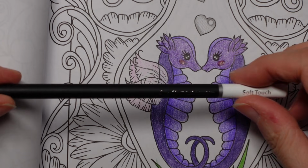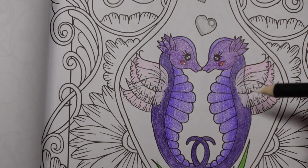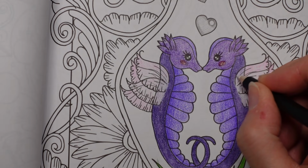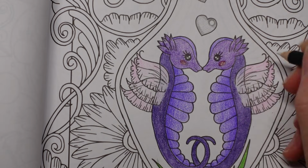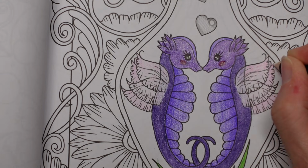Castles do come in some smaller sets, so you could try those. I'm going to go over the whole wing, everything, the outline, the inside, everything.